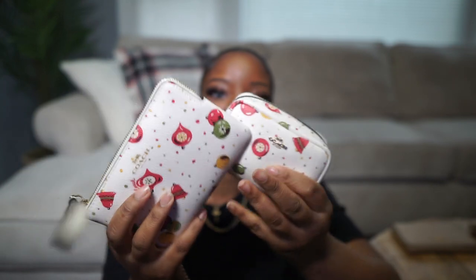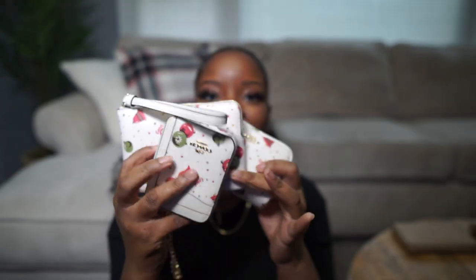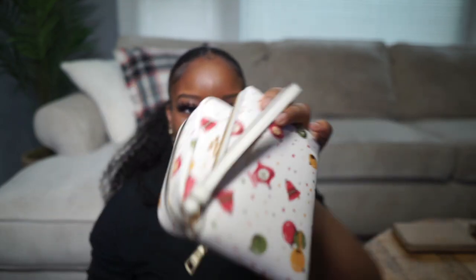And I didn't want to hold up the signature print stuff because it's so much, but I will hold up the ornament print just so you guys can see all of the beautiful items together. So the mini Boxy cosmetic case, the wristlet, and the wallet, or I believe it's called a card case or something, I'm not sure. Of course, as always, I will put the name on the screen.